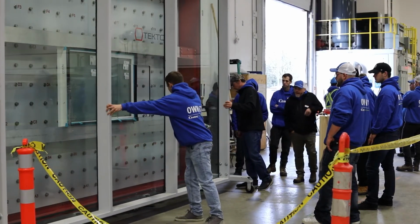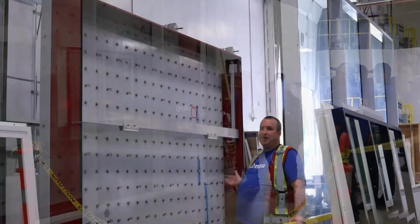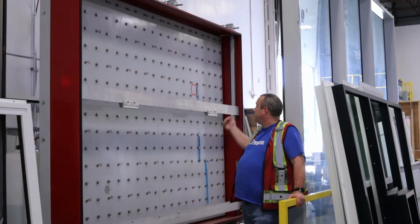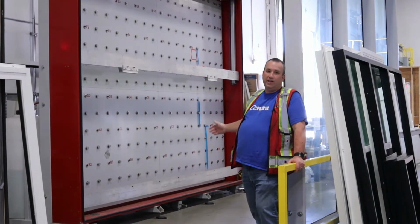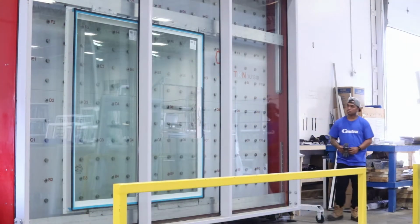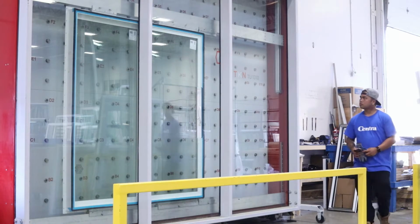This is the highlight of the tour when we do non-virtual tours. This is our random test area. We do water testing, structural testing, air testing. We test about 5 to 10% of all the windows that we put onto projects.